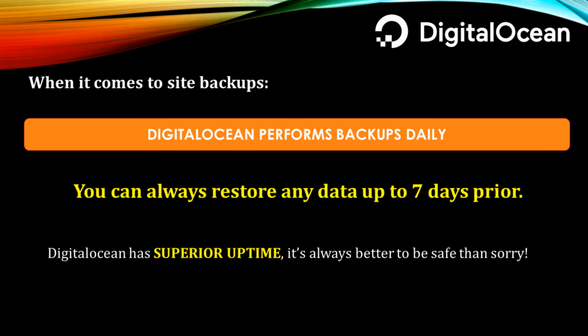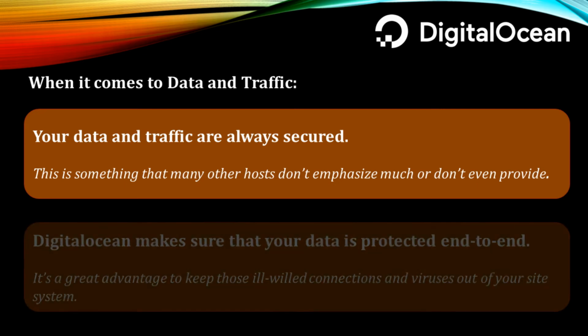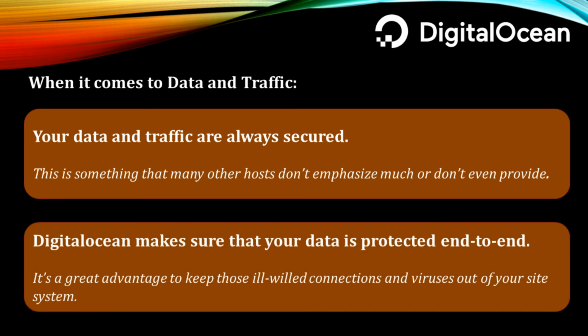When it comes to site backups, DigitalOcean performs backups daily, and you can always restore any data up to 7 days prior. Even though DigitalOcean has superior uptime, it's always better to be safe than sorry. And your data and traffic are always secured. This is something that many other hosts don't emphasize much or don't even provide. But DigitalOcean makes sure that your data is protected end to end. It's a great advantage to keep those ill-witted connections and viruses out of your site system.